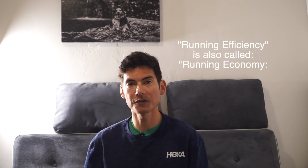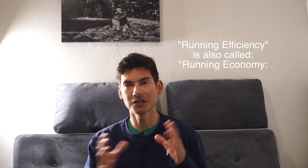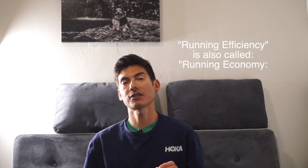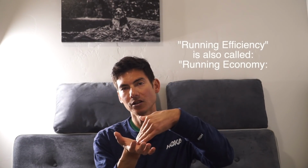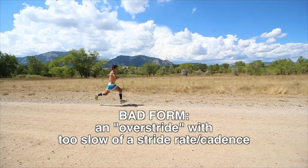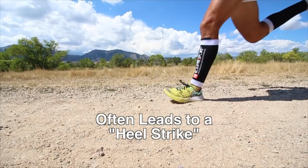How efficient are you? And a lot of that comes down to things like your running form, and a lot of your running form efficiency comes down to how you're hitting the ground and how you're pushing off the ground and coordinating these muscles. And so that comes down to your stride rate, cadence, but also at what angle you may be landing at. If you're overstriding too much and you have too slow of a cadence, you might be heel striking. That's not as efficient. It also is more of an injury risk generally. So that's why we have those numbers.